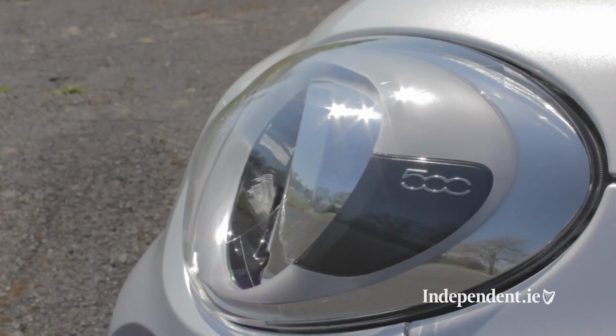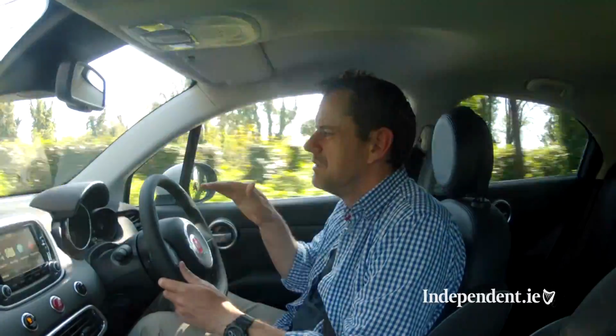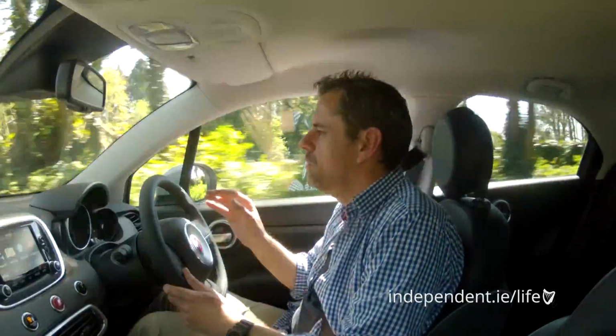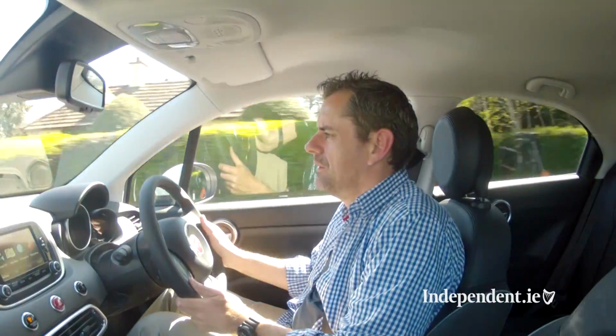This is quite a rough road now. Not potholey, just lots of little undulations and bumps and things, and it feels a little bit firm on that road. I can live with that. It's not too bad. Not unacceptable. There's a man in a hard hat doing plenty of work. Good man. That's what I'd like to see.